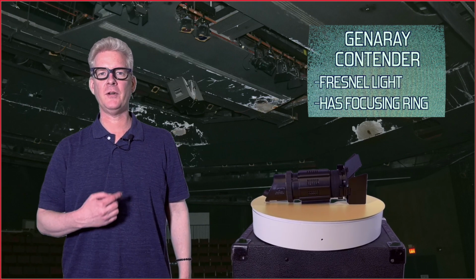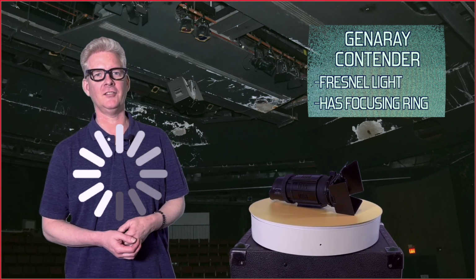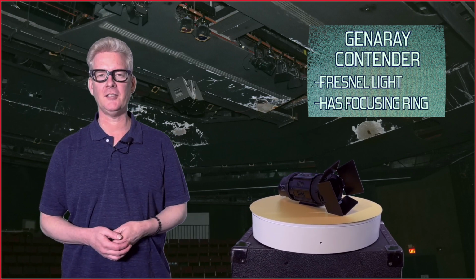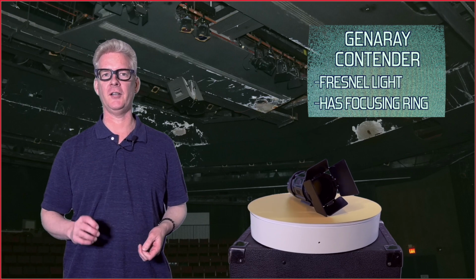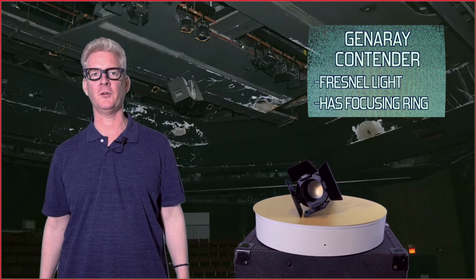Now we have our Genera Contender Fresnel light. It's a nice little spotlight that has also got a focusing ring on it, so you can focus the light very narrowly or have it spread out for a wider beam.